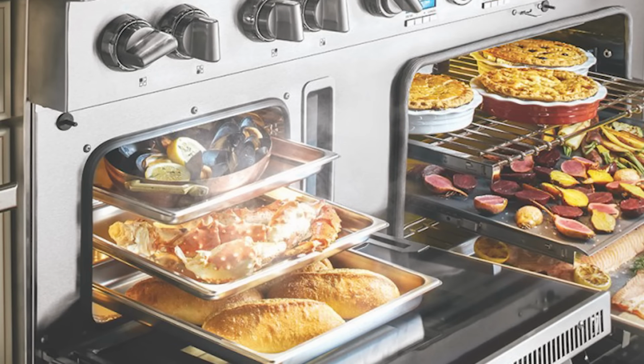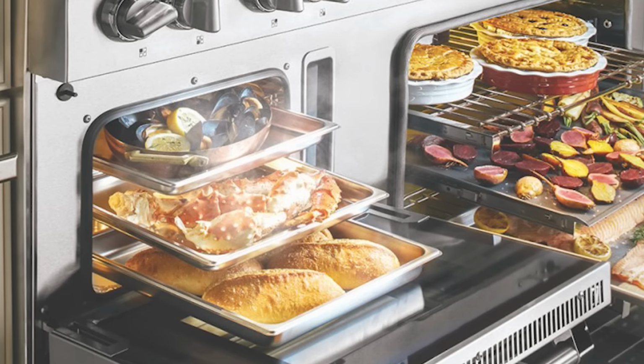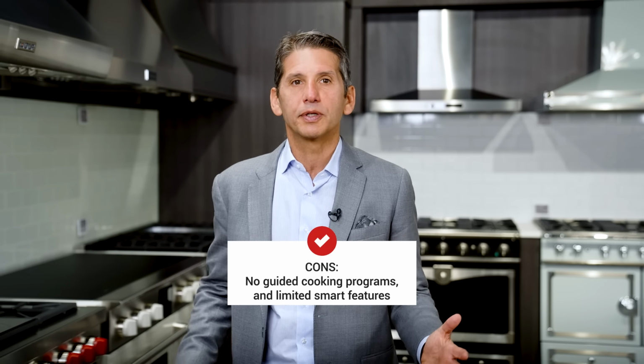In a few new models, the Pro Grand will feature a steam oven or regular oven. Like I said, cooking with steam or added moisture is a more nutritious and flavorful way to cook. There are no guided cooking programs built in. Smart features are limited. Both series offer those unique star-shaped burners.